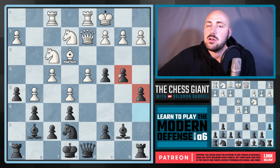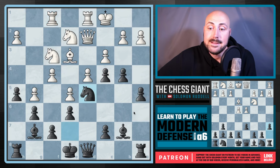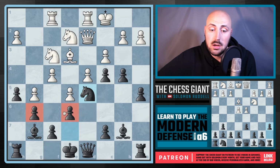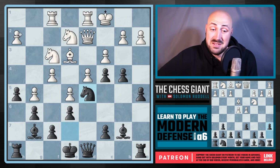We play a5. We're advancing like crazy on the queen side. Move like knight d5 on the way. Bishop f8, queen d7. Great attacking chess. What does white have? Nothing. Nothing at all. I mean, we have a double pawn clamp on this square. This pawn can't do anything.